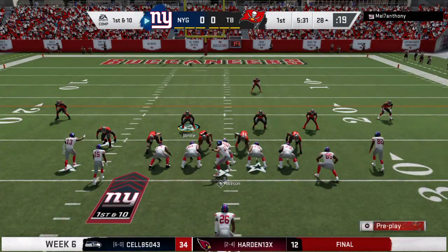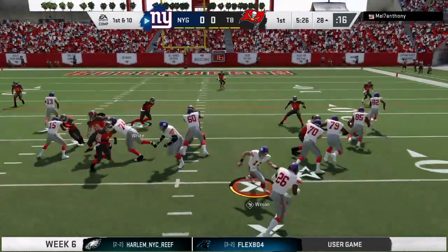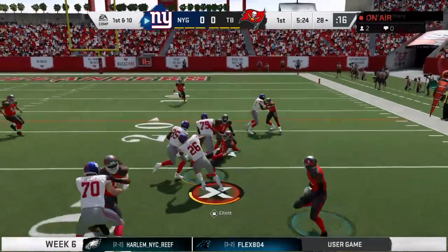Yeah, thunderbolt right out of the gate, huh? How about that, hitting the defense hard early? And, of course, carrying the momentum from last week into this week's game.